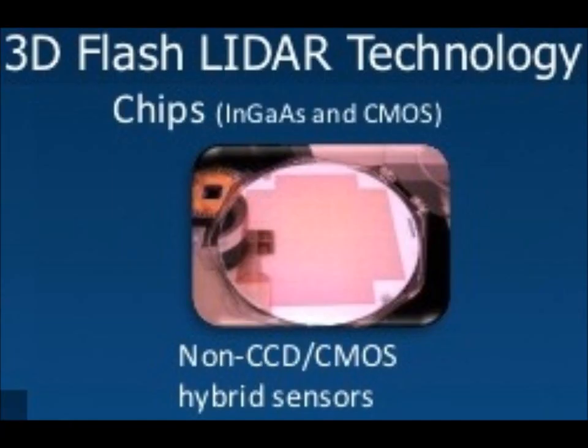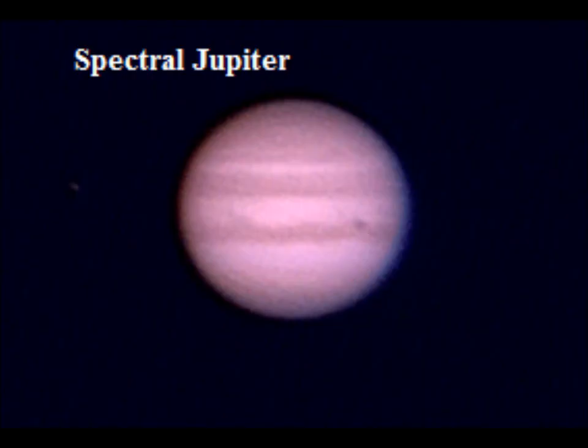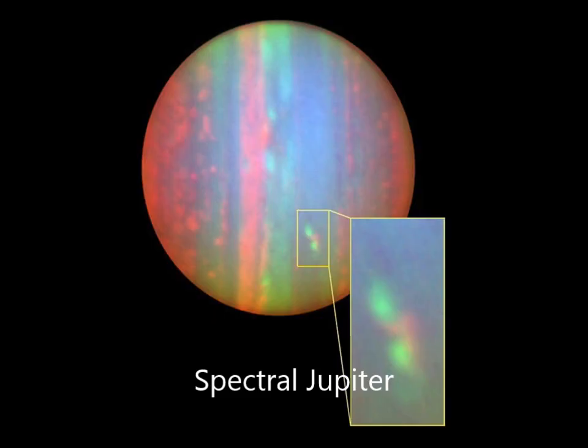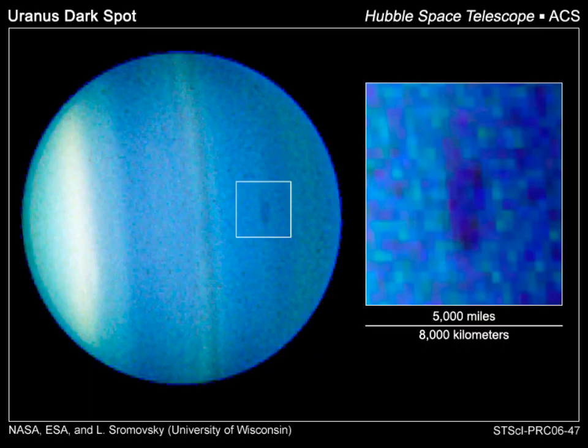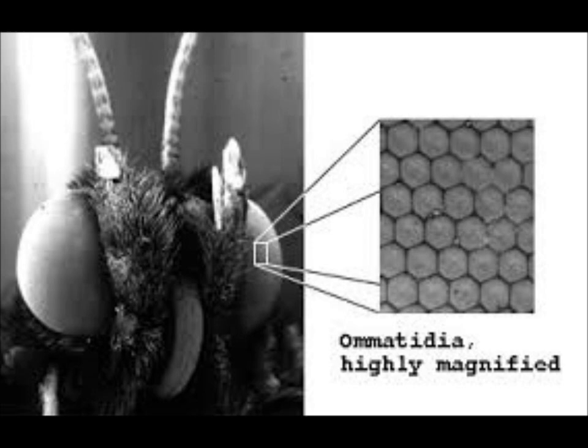What is especially significant is that the atmospheric texturing of the gas giant planets appears to produce the same patterns as those in optical color filter sensors, as well as the same patterns of the ommatidia and biological lens structures of compound insect eyes.